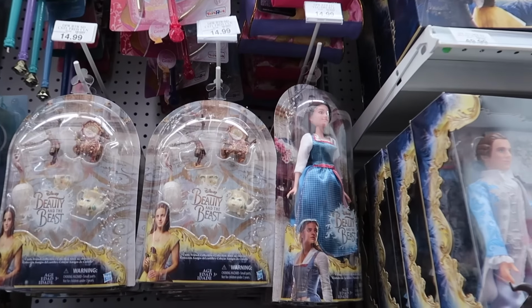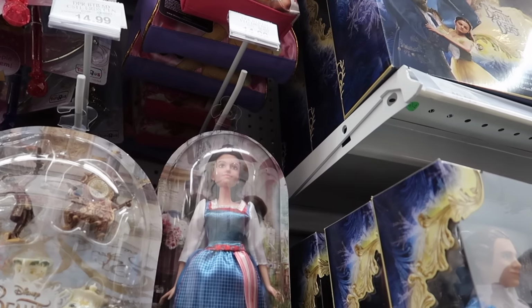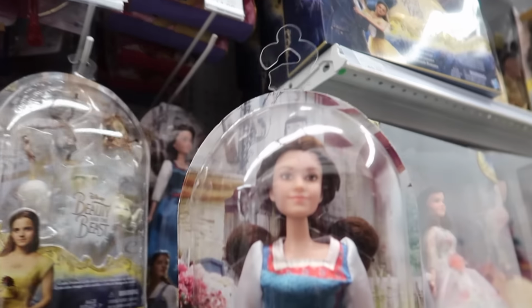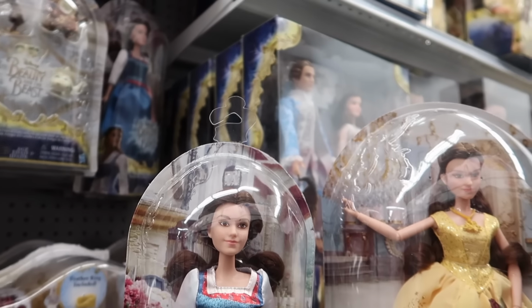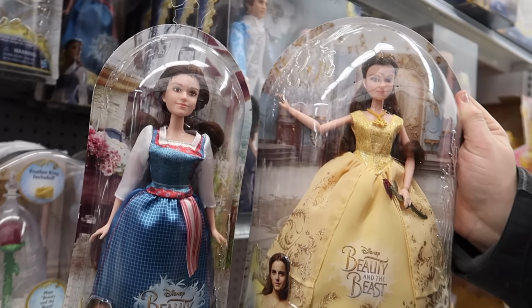And then here's another Belle doll. This is the one in her blue dress. It kind of goes with this one. Yeah, you can really see though, this one's way better than the one at the Disney store. Yeah, if the Disney store does remake it, they should get one of these.